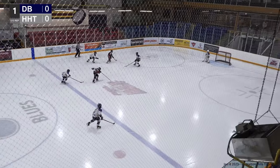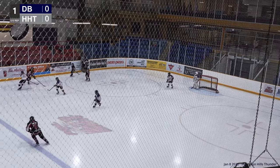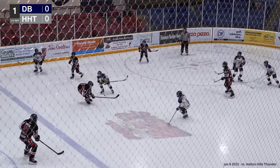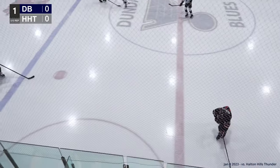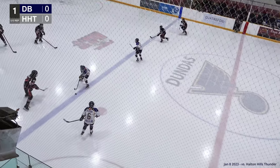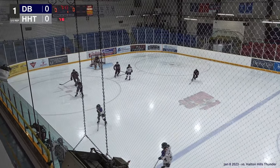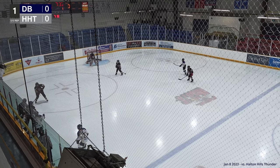And here we go. Halton Hills chips. Oh, can't do that. Not on Colin Gillis. He moves it up. Oh, picked off and just can't control the puck, and we probably got a lucky break there. Peters goes, gets that board. That puck up over to Robillard. Robillard keeps, he's in. Hawkins to the net. Peters to the net. Something resembling a check down in the corner.